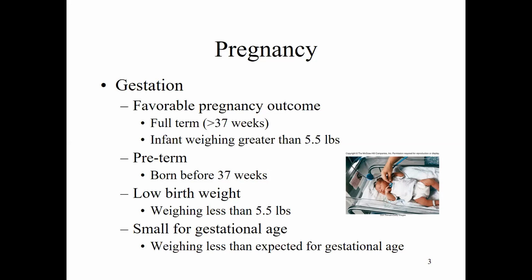And one of the nice things about having a full term pregnancy is that you will be more likely to have an infant weighing greater than 5.5 pounds. If it's less than 5.5 pounds, it's going to have much higher risk for health issues and not having full development. A preterm baby is one that was born early. A lot of people call those preemies. So any baby born before 37 weeks is a preemie.